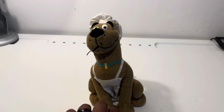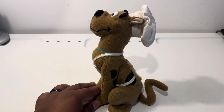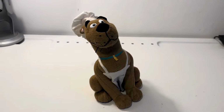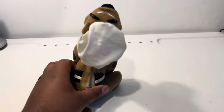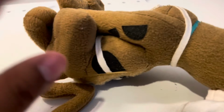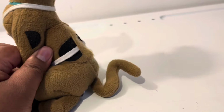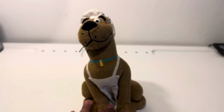Again, I'm going to have to hold on to this little guy just to stop him from toppling over, but it is Chef Scooby, which looks pretty old, and I'd never seen or heard of this before. And what's interesting is, unlike your standard plushie, oh gosh, there we go, this has a battery pack, if I can just get that back in focus. So whether this Scooby talks, or I don't think it moves. I don't think it's got the endoskeleton or the mechanics in the Scooby to move.